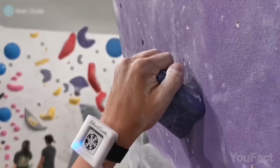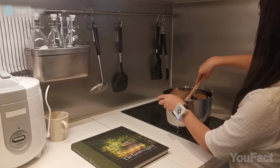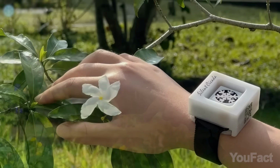It drops the temperature by up to 3.6 degrees Fahrenheit in 5 minutes. Yes, not that much, so it's more suitable for moderate conditions and low exertion activities, but I still consider this watch to be a reasonable way to stay cool.